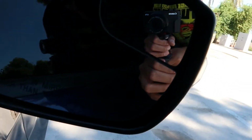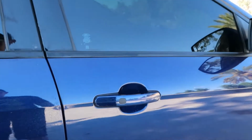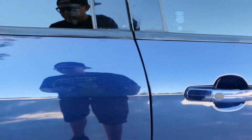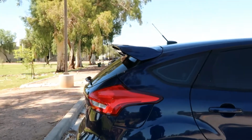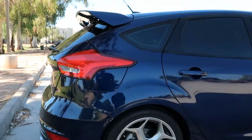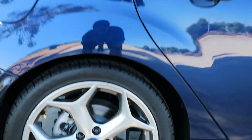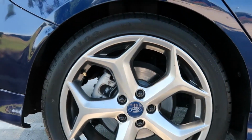Let me see if I can get a good picture. Come on, man. There it is. The blind spot side mirror. I think this one has that automatic lock too with the key fob. I haven't tried that yet. There's a spoiler. I like the spoiler. That's pretty cool. And that's all four disc. The rears are pretty small, but all four of them are disc.